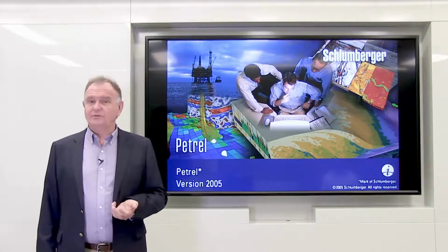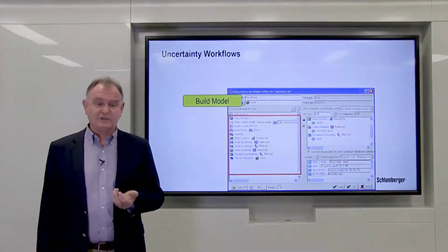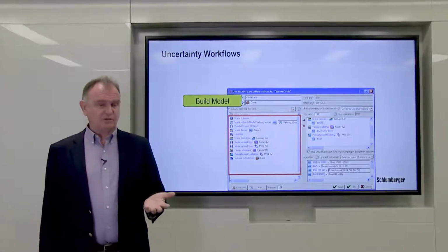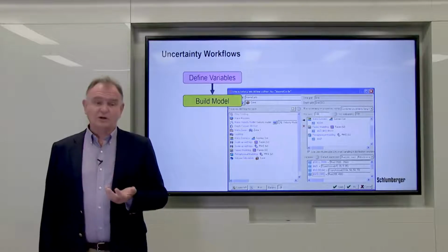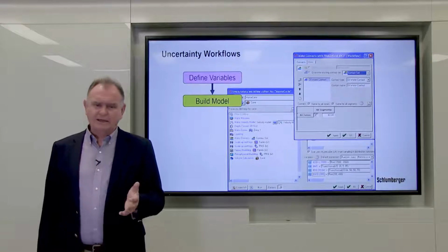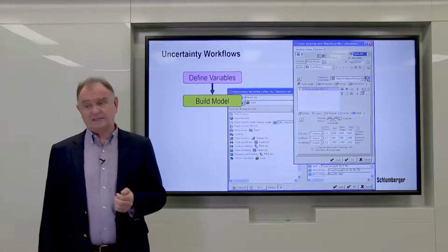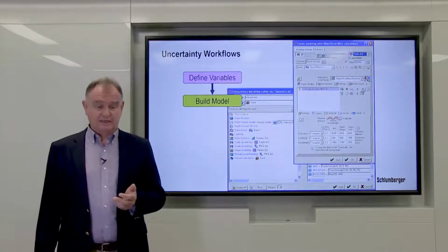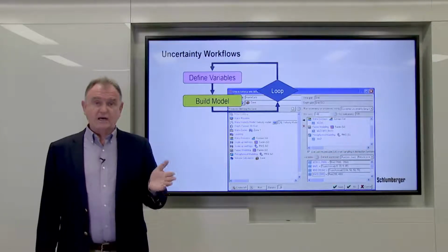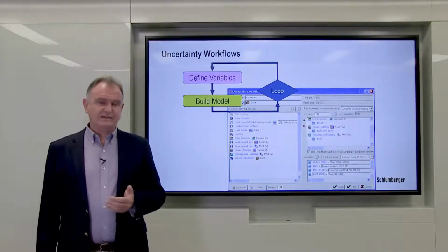It also enabled another key development, and that was uncertainty. So in 2005, we released the first uncertainty manager in Petrel. This captured the workflow, so we would build a model, capture the workflow. We could go into that model and, for example, open up the contacts and say, well, I'm not so sure of the contact, let's make that a variable. I could go into the property distribution and say, well, the net sand is unknown, let's make that a variable. We could set up the ranges for those variables, and that allowed us to loop and produce a new value of volumetrics or a new reservoir simulation for every possible instance of that model.